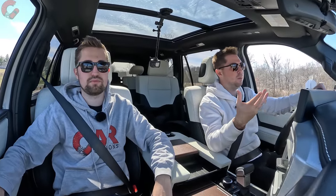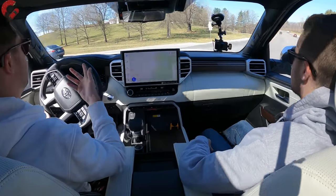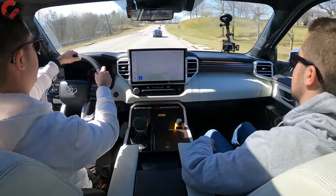Now, as we're coming to a stop here, the engine did go ahead and turn off. So as we were speaking about with this hybrid powertrain, I think the thing you'll notice is when you start to decelerate, you'll go ahead and turn the engine off. But as you can see, we're at 4 miles an hour. The engine had already kicked back on to give you that power that you need to accelerate.